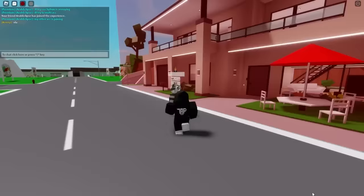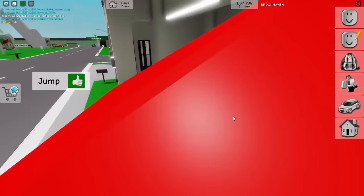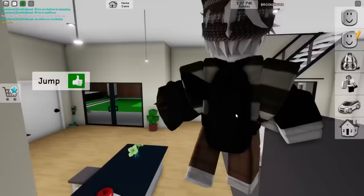Okay, as you can see, it's all red. I'm not actually able to walk inside. I'm trying to walk inside. I literally can't, but my friend can. So what you do is you get your friend to actually carry you. There we go. And look at this. I'm inside of a banned Brookhaven house.